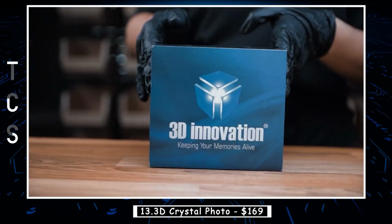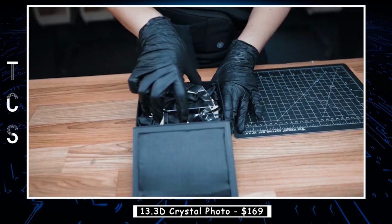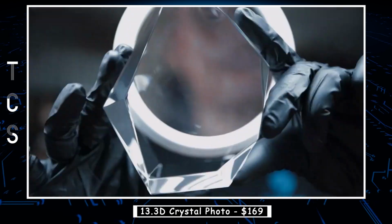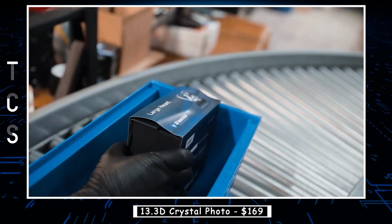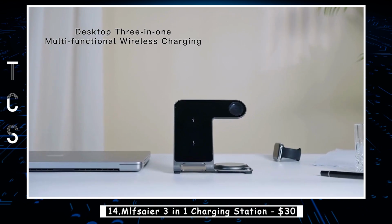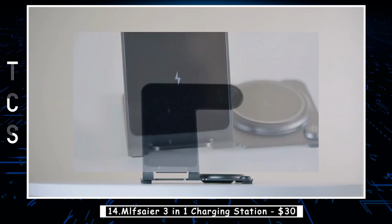Give the gift of cherished memories with this 3D crystal photo. This personalized and custom crystal picture is perfect for Father's Day, anniversaries, pets, and more. Engraved with precision, it serves as a heartfelt keepsake for your loved ones. Create lasting impressions with this thoughtful and unique gift. Order yours today. Introducing the ultra-thin 3-in-1 wireless charger, the perfect companion for your devices.